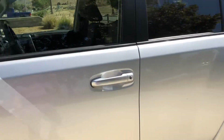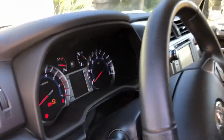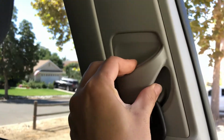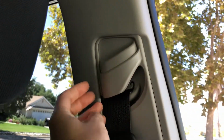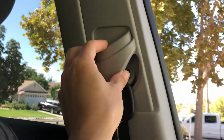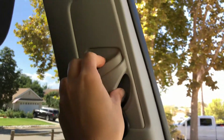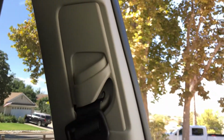I totally forgot, and I was totally going to show you. The other important thing that I do when I get a new car is right here. This is your seatbelt. Did you know that you can just pull this down and then it's more comfortable for short people like me so it doesn't strangle your neck? Yeah, so that's the other important thing.